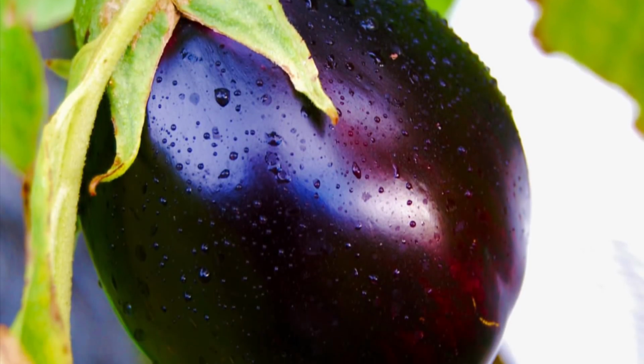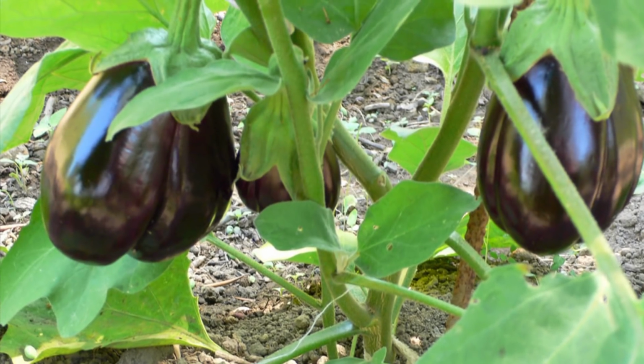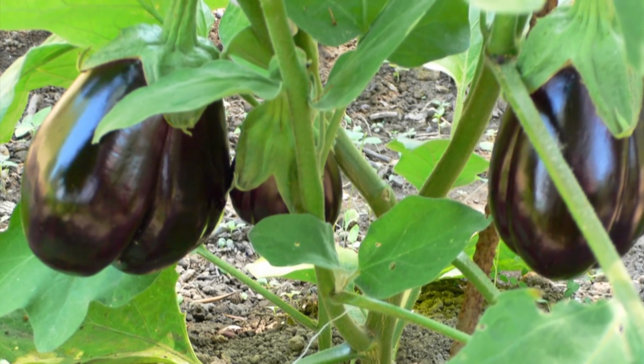You'll immediately know that they're ready when they become glossy, and that's something you should remember. Any earlier or later, and they'll taste bitter.